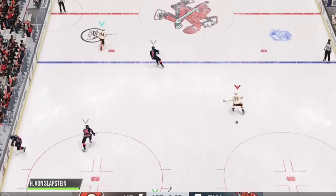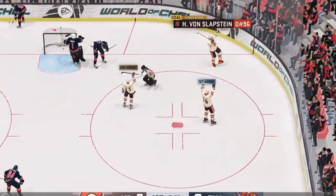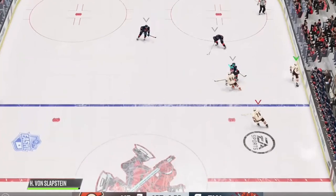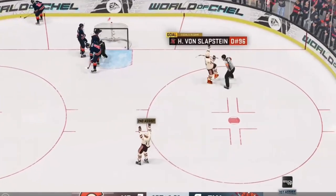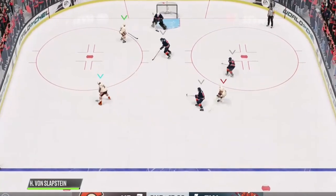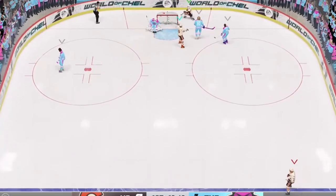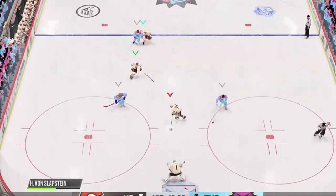Let's start with a beauty from Vaughn Slapstein. Look at that speed and move. Thank you very much. Stick on the ice, kids. Tic-tac-toe. Great defense and great offense.